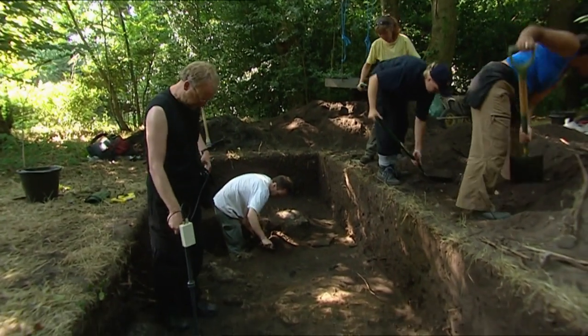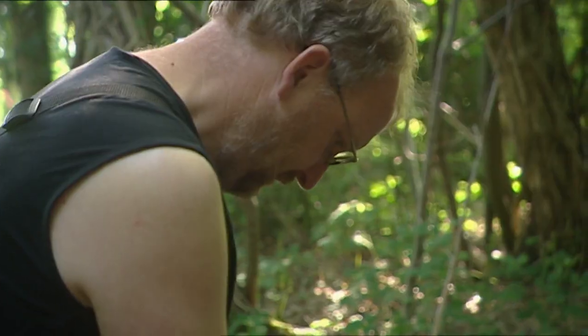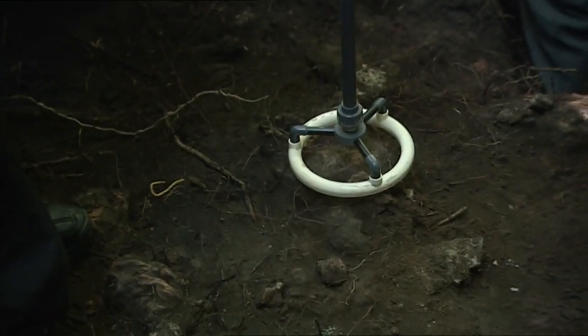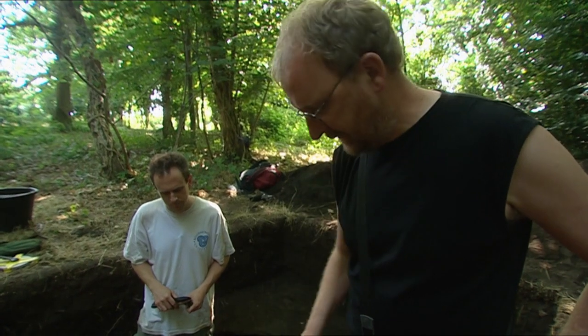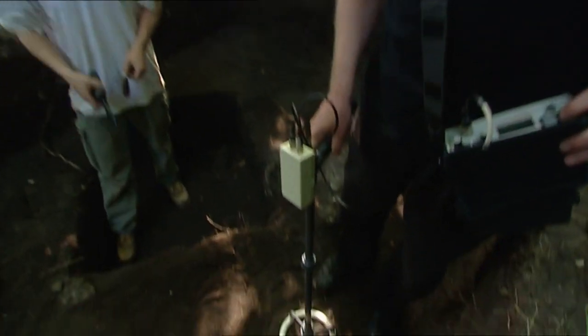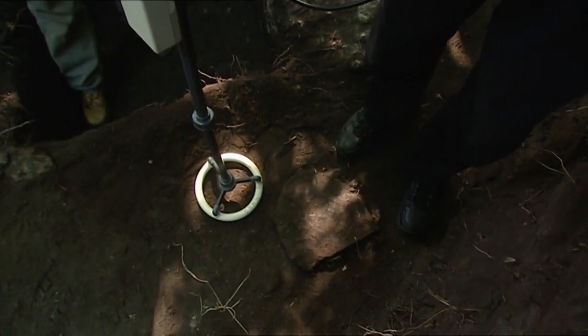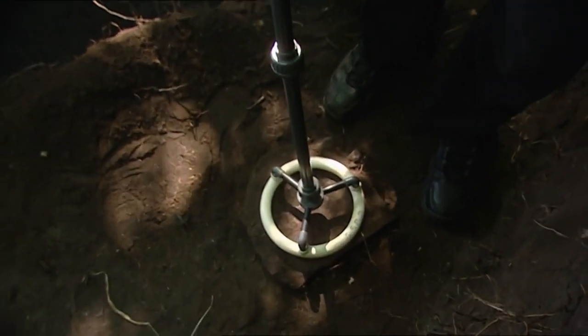In Trench 2, they've drafted in John Gator to check whether they found an anvil and whether there was more than one furnace here. That's definitely the only polyfired stone. There's nothing else around that at all that's giving a high reading. No, average readings. It is an anvil, but just the one furnace.